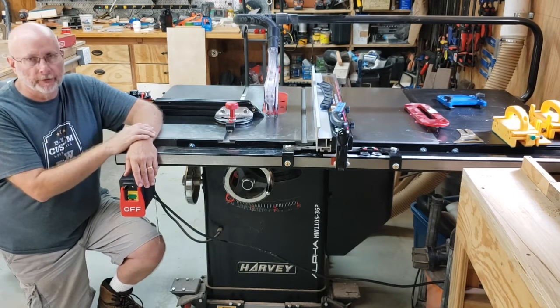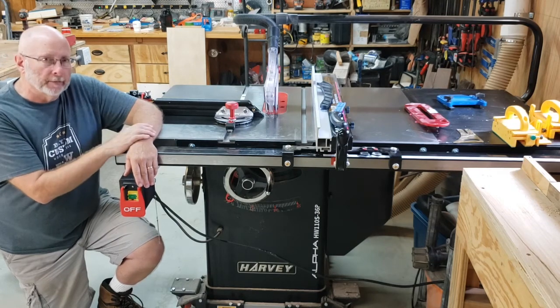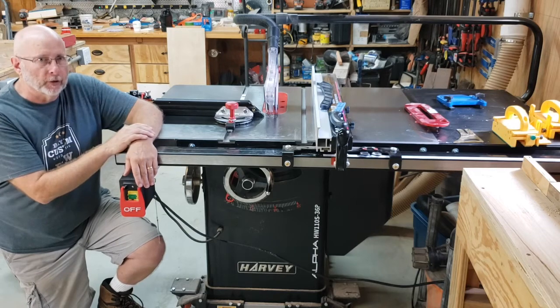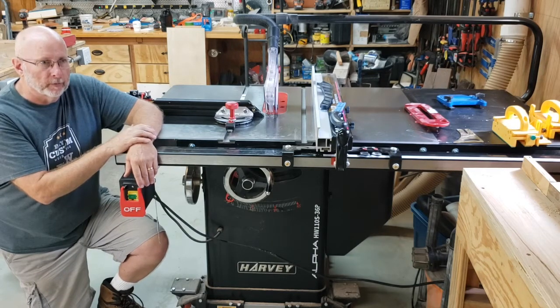So let's talk about this table saw. And you're going to see me jump out of the video for a minute, but that's okay. You really only care about looking at the table saw, so don't worry if you don't see my face for a few minutes.